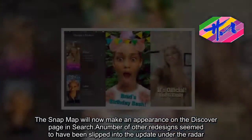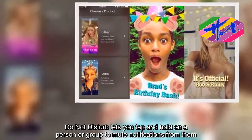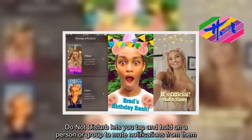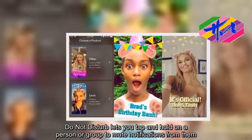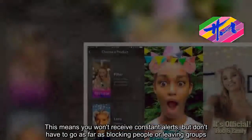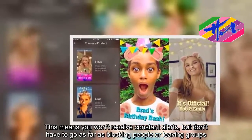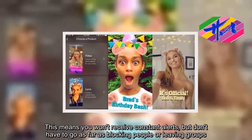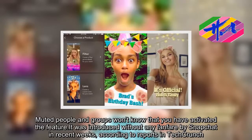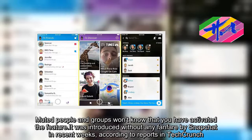Do Not Disturb lets you tap and hold on a person or group to mute notifications from them. This means you won't receive constant alerts, but don't have to go as far as blocking people or leaving groups. Muted people and groups won't know that you have activated the feature. It was introduced without any fanfare by Snapchat in recent weeks, according to reports in Techcology.